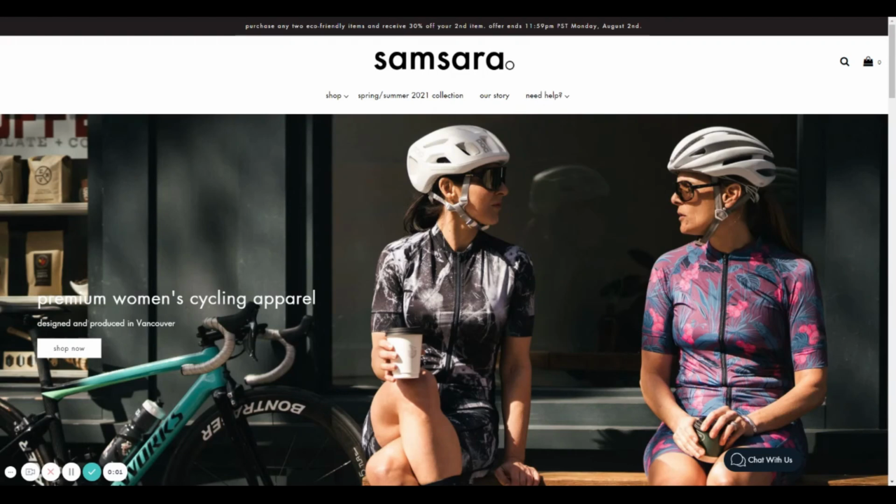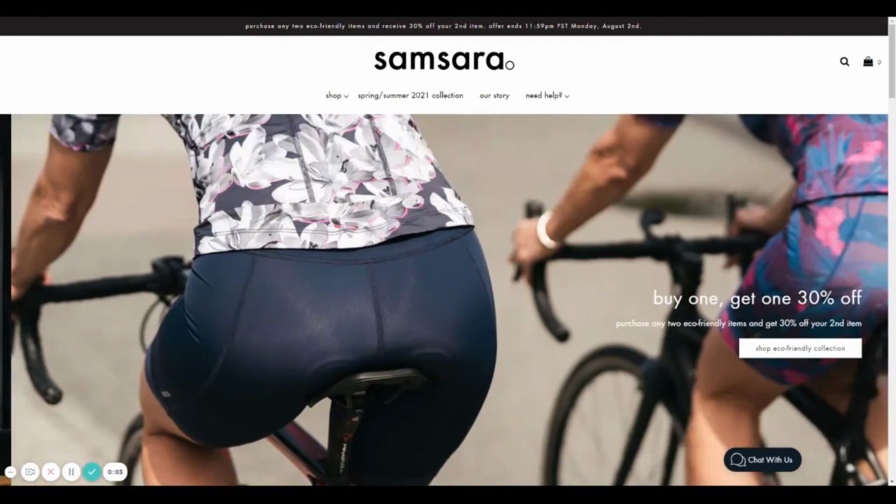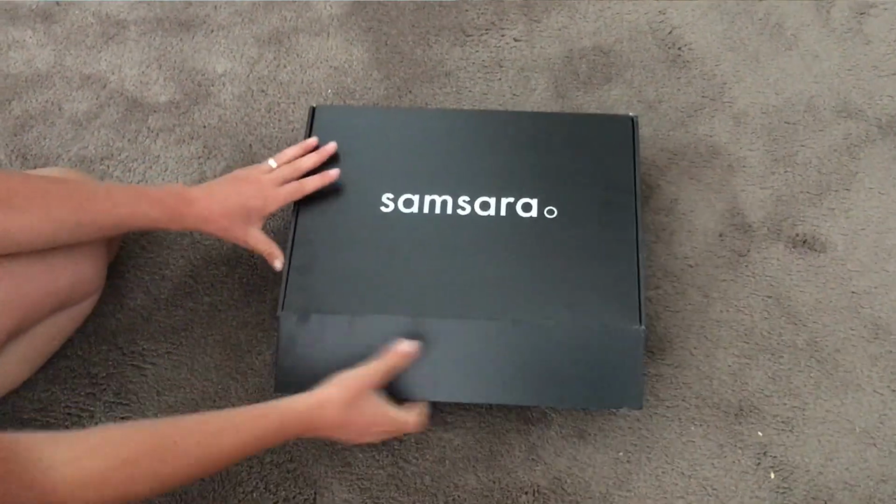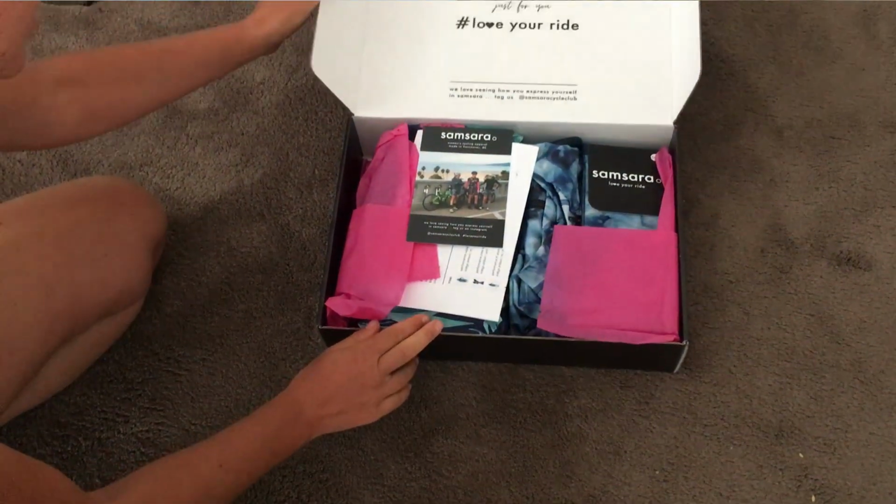They are a women's only high-end cycling apparel company, based out of Vancouver, Canada, and they make all of their products there in Canada. So it's awesome that it's a North American company. I'm going to be reviewing for you today this performance Raglan jersey that I'm wearing right now, as well as some other Samsara pieces that we tested out. Stick around to find out what I liked and a couple of things that I didn't.